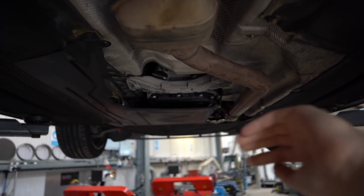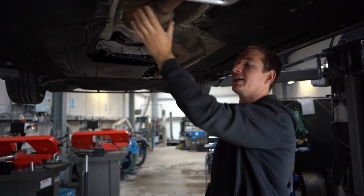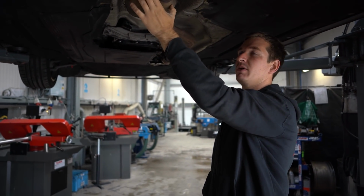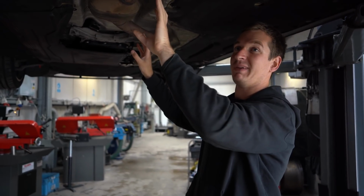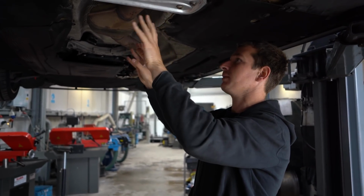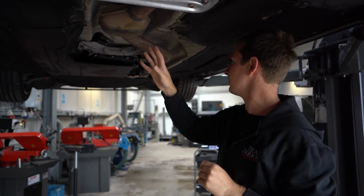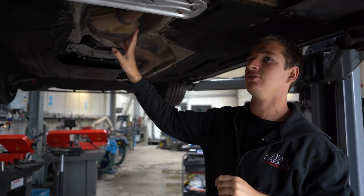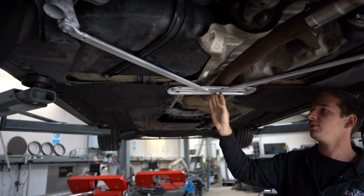The other thing, we've got the cat still in place, but if it is too noisy, this is the place where we're going to either put a straight pipe, even noisier, or we can put a silencer in there and make it a little bit quieter. So we'll see what we can do. That's the next job. And then this chassis brace, we've sold quite a few of these.